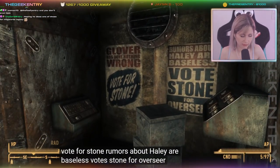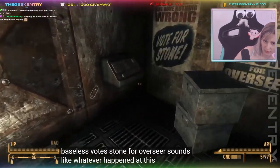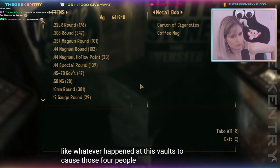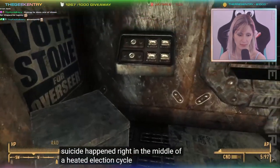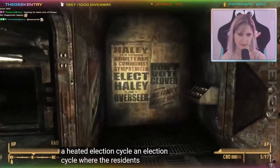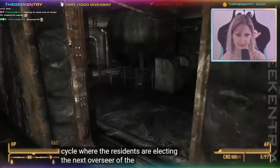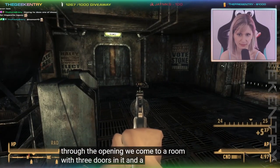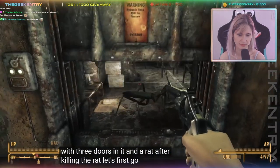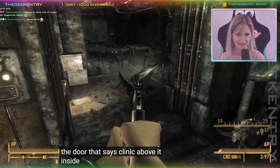Vote Stone for Overseer. Sounds like whatever happened at this vault to cause those four people to commit suicide happened right in the middle of a heated election cycle. An election cycle where the residents are electing the next Overseer of the vault. Going through the opening, we come to a room with three doors in it and a rat. After killing the rat, let's first go through the door that has a rat above it. Inside, we kill a mantis. How did those mantises get in there?